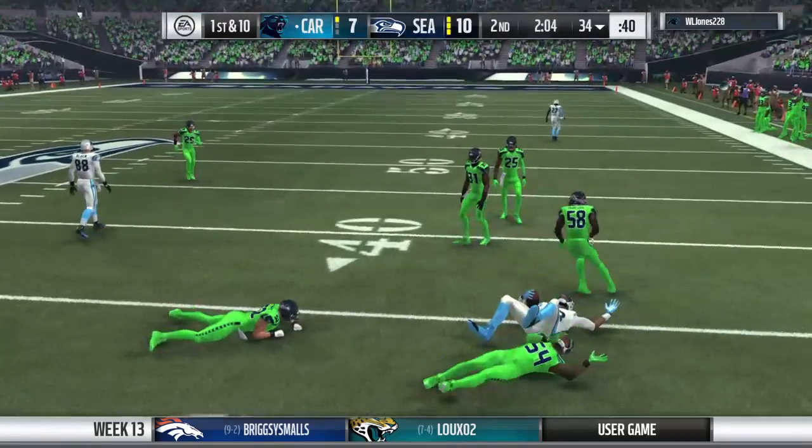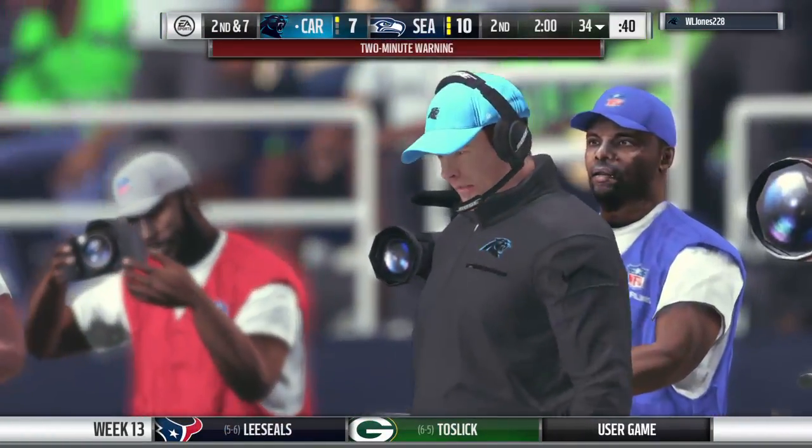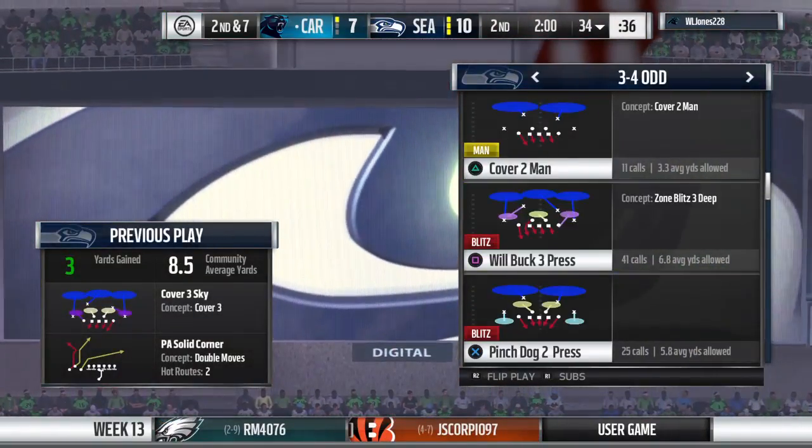It's complete right side to Benjamin. The completion good for 3, and it's 2nd down. 2 minutes to play here in the 1st half.